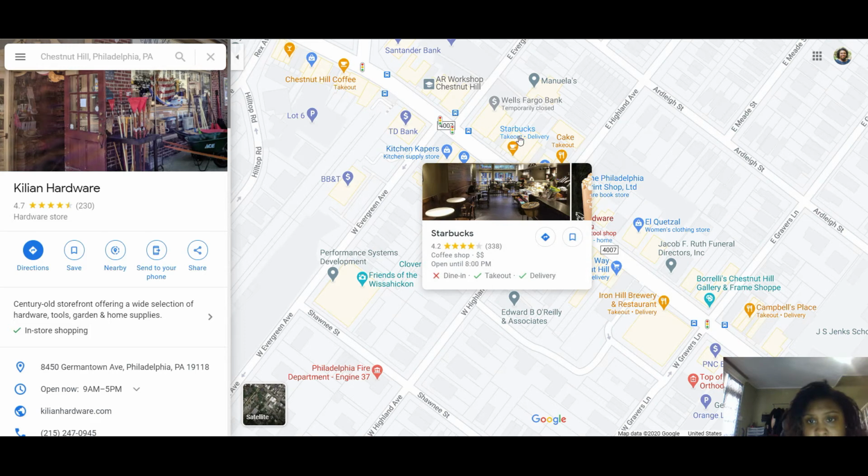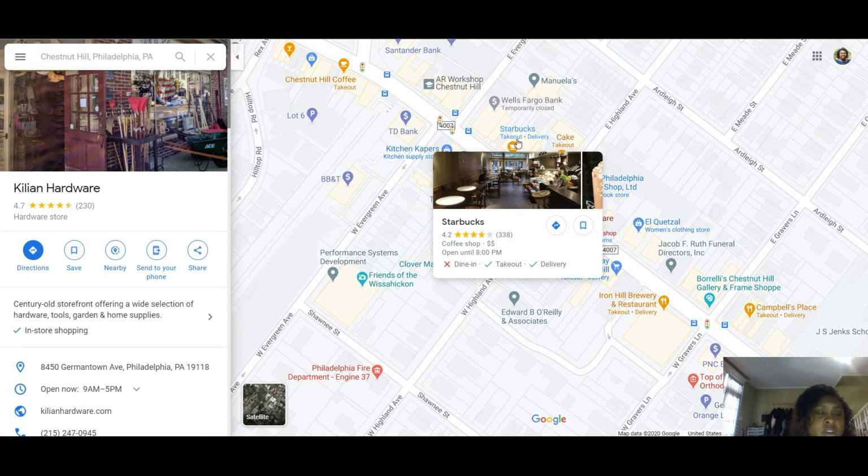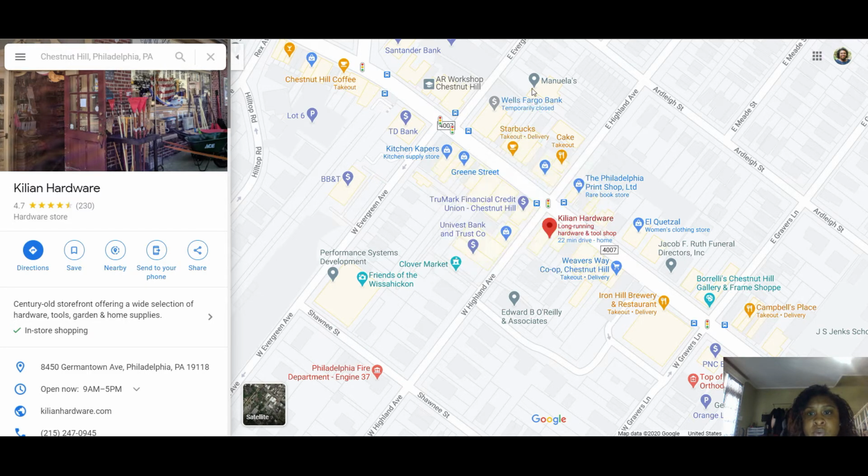Starbucks, I go there all the time, or at least I went there all the time when I was working on Chestnut Hill. They're extremely friendly. We kind of know about Starbucks, and you also have the True.